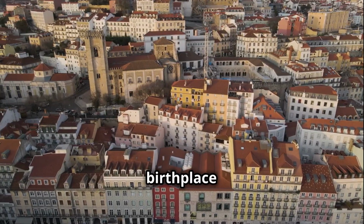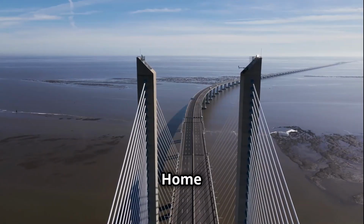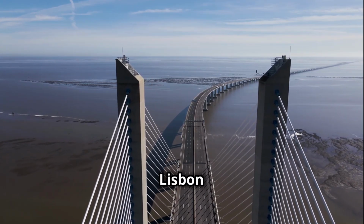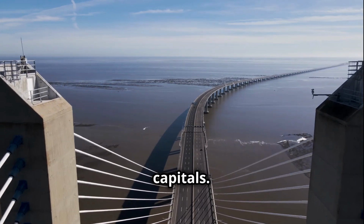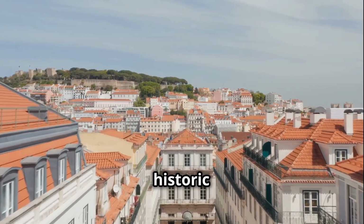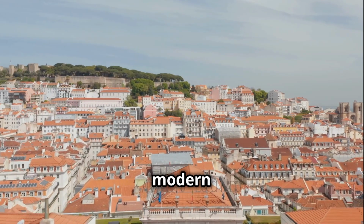The city is the birthplace of fado music, a soulful genre that captures the heart of its rich culture and traditions. Home to the longest bridge in Europe, the impressive Vasco da Gama Bridge, Lisbon also enjoys over 2,800 hours of sunshine annually, making it one of Europe's sunniest capitals. Whether you're strolling through its charming streets, marveling at its historic architecture, or soaking in its vibrant energy, Lisbon seamlessly blends ancient charm with modern allure.